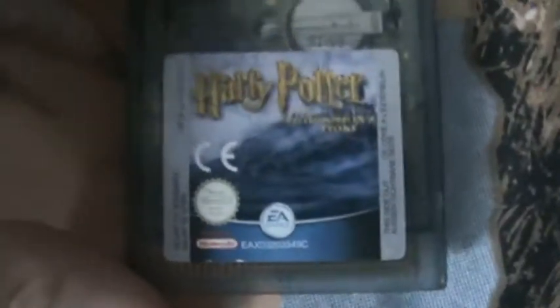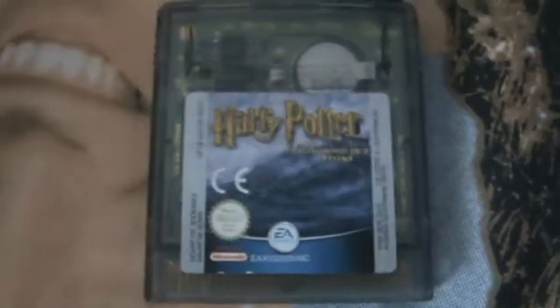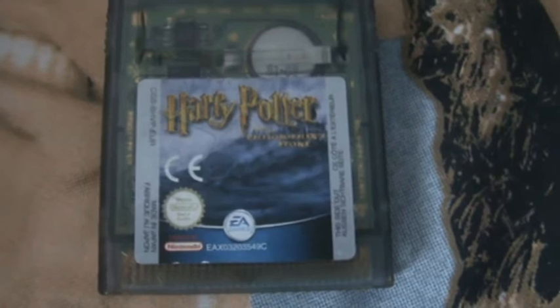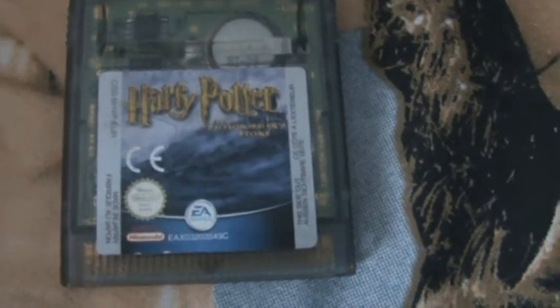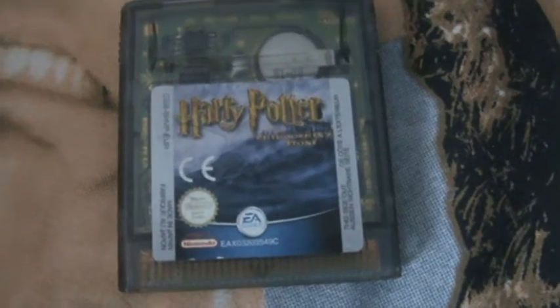Harry Potter and Philosopher's Stone. Did not actually complete this. I got stuck on one part. I'm not so sure what it was. I think it was collecting all the stuff for the potions class. But I do remember a friend who doesn't really live in the area anymore. He actually moved a few years ago, and I remember watching him playing it from start to finish, and that was very fun for him to watch.